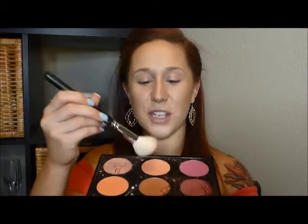Lately I've been kind of on a peach kick, so I'm going to go in with my MAC blush in the color Peaches with my MAC 168 brush. It is a goat hair brush. And I'm going to put that not on the apples of my cheeks, but more on the top of my cheekbone and blend that up towards my temple.